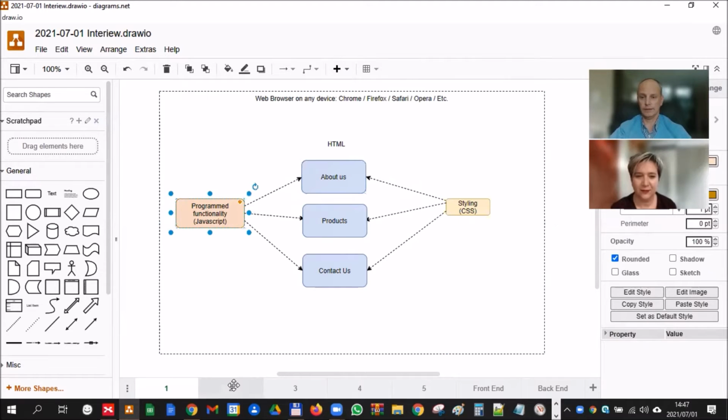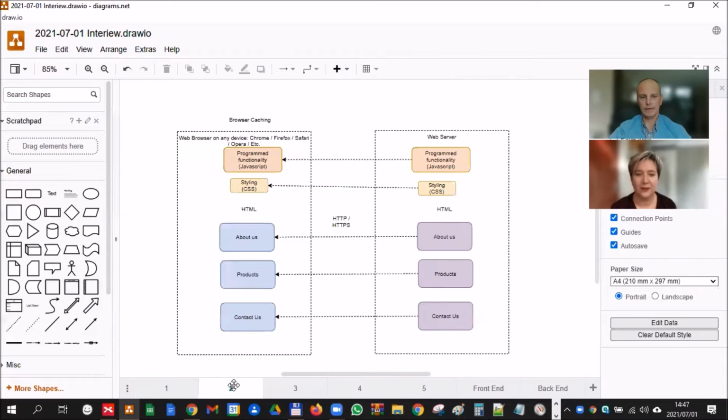So this is what it looked like in the beginning. Then things evolved from there. This is if I were to create those web pages on my own PC, I just open it from my hard disk. Nothing's happening over the internet. Now, what's happening in reality is that you're not opening your website from your own PC, you're opening it from a remote server. So you're downloading the page.